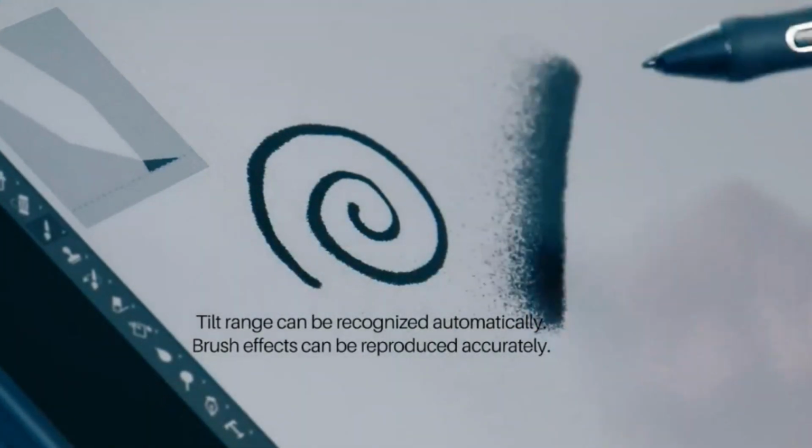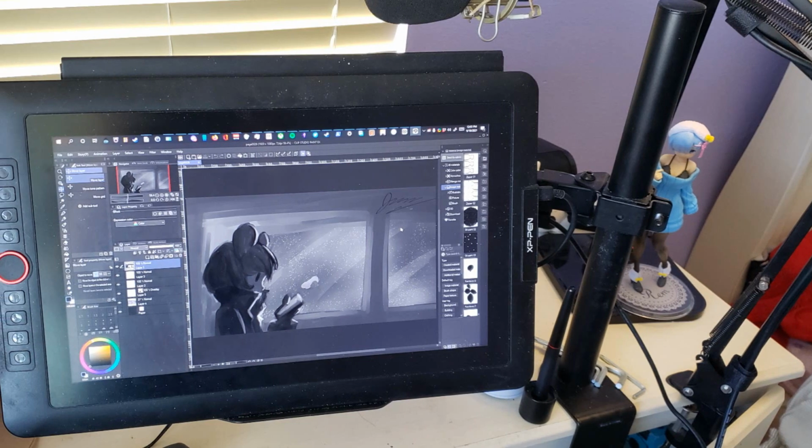Best drawing tablets for animation. Number 1. XP Pen Adjustable.